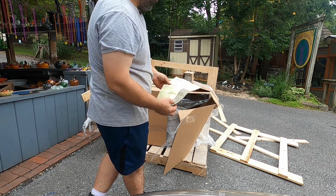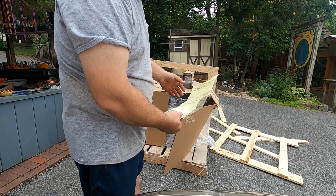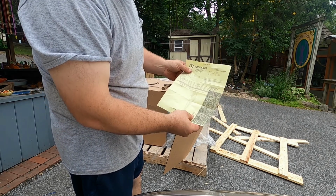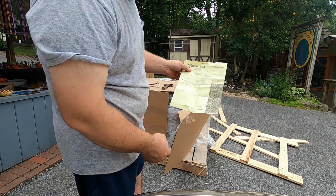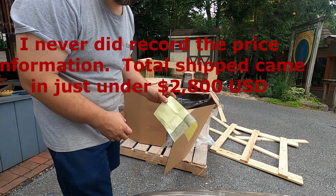All right, so we're almost done unloading here. I want to take a moment. They do have the packing slip, and I kind of wanted to show you the price of this, but you can't actually read anything. So I am going all hooked up. I'll show it tested, but we're going to finish unboxing it so you can see the bells and whistles.